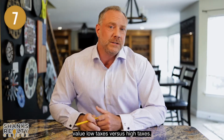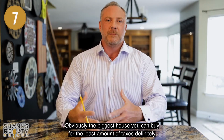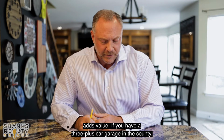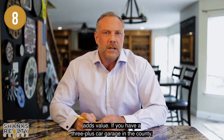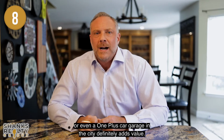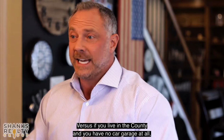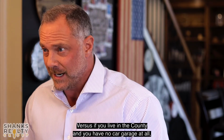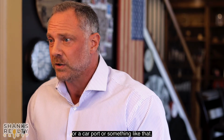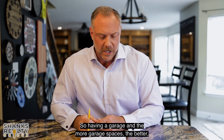Low taxes versus high taxes. Obviously, the biggest house you can buy for the least amount of taxes definitely adds value. If you have a 3+ car garage in the county, or even a 1+ car garage in the city, definitely adds value versus if you live in the county and you have no garage at all, or a carport or something like that. So having a garage, and the more garage spaces, the better.